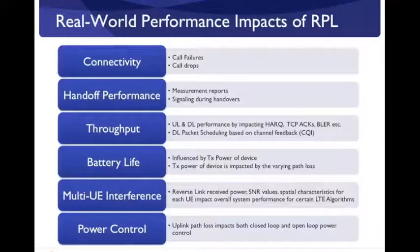So before I dive into an example of how reverse link reciprocal path loss helps isolate some issues, here's a list of user behavior areas that clearly are affected by reverse link performance as much as downlink. And to quickly go over these different areas, clearly, capturing the reverse link artifacts realistically in the lab affects testing around connectivity, like call failures, call drops, handoff performance, mobility, which are influenced by measurement reports, and also the signaling that needs to occur for handovers. Clearly throughput, especially, like I said, uplink throughput, that is sort of the underpinning for a lot of applications that are trying to upload data into the network.